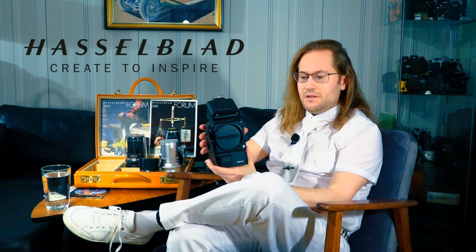Well, as stated, this is going to be a bit about Hasselblad and Carl Zeiss, and a bit of a lucky acquisition, I should say. As you all know, I have this camera, which is one of my favorites. It's the Hasselblad 500 ELM.